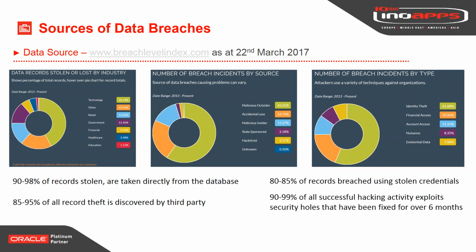The breach incidents by type, again, I think this is in trend with what's reported in the press, that identity theft seems to be the major area of breach and the way of attacking organisations, but equally other areas are catching up: financial access, account access, and simply people wanting to interrupt business operations by creating a nuisance attack. That seems to be increasing as well. So I think there's an abundance of statistics out there, breaches reported.